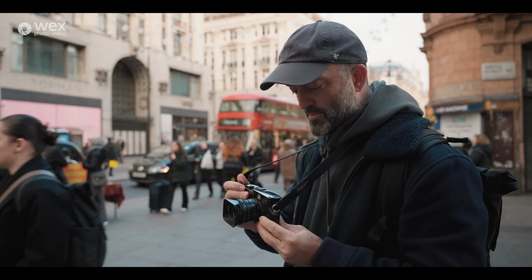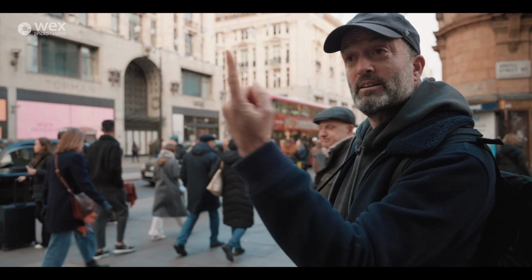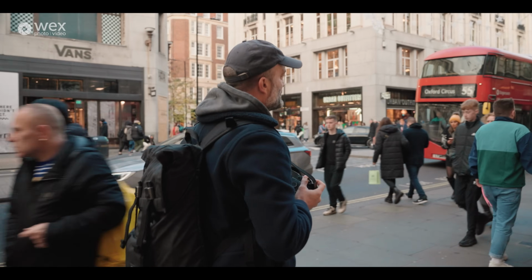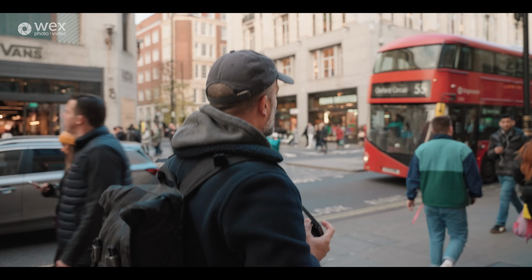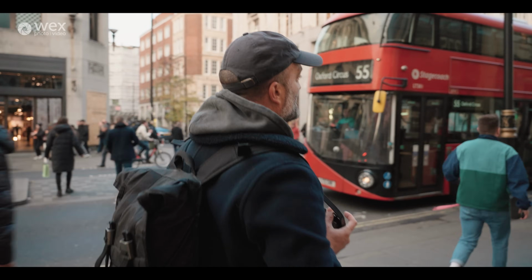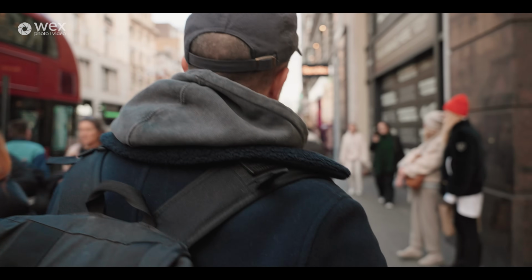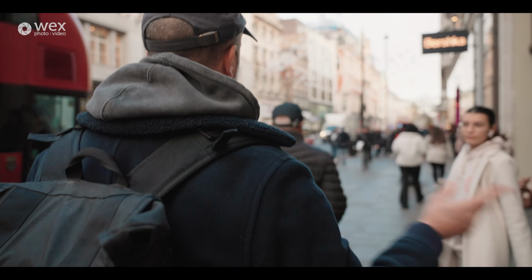Right, so let's see, are we ready to go? Yes, we're ready to go. I'm going to go that way. You ready to go? Let's go. Okay, so I'm looking for people on the left. I'm going to shoot quite close up. Great thing about Oxford Street is that it's a really wide pavement, so you get a place to move.